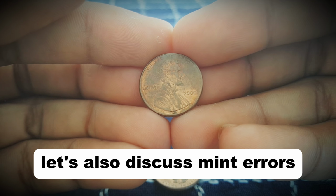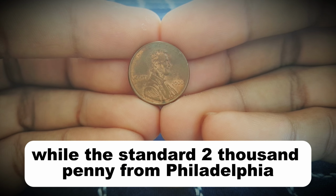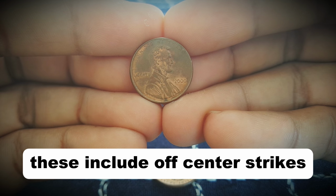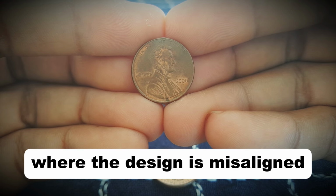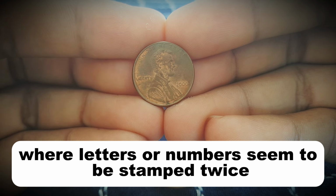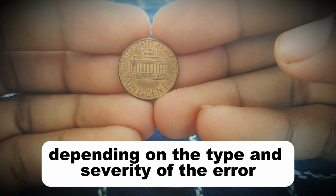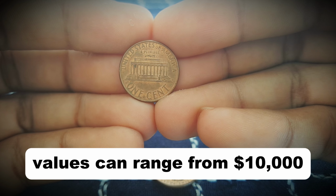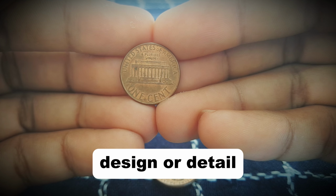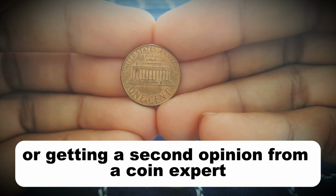Let's also discuss mint errors, which can significantly increase a coin's value. While the standard 2000 penny from Philadelphia isn't rare, there are a few error coins from this year that are worth watching for. These include off-center strikes, where the design is misaligned, die cracks, which appear as raised lines on the coin, doubled dies, where letters or numbers seem to be stamped twice, and clipped planchets, where a portion of the coin is missing. Depending on the type and severity of the error, values can range from $10,000 to several $100s. If your penny looks unusual in shape, design, or detail, it's worth taking a closer look with a magnifying glass or getting a second opinion from a coin expert.